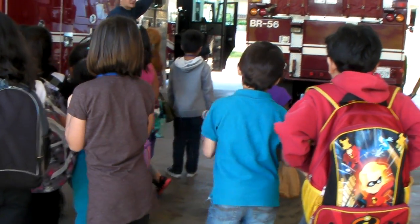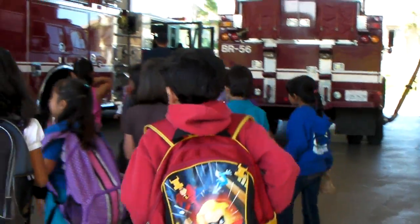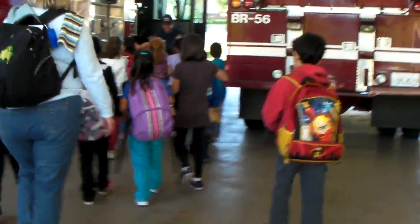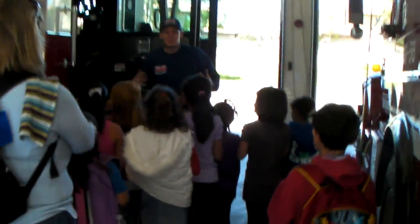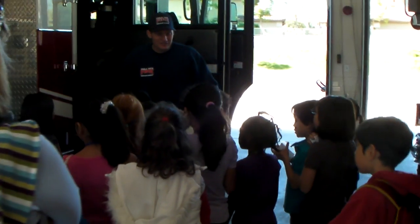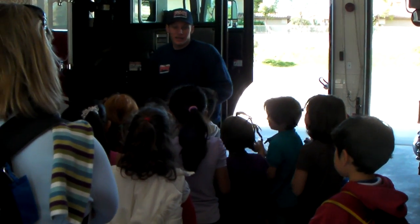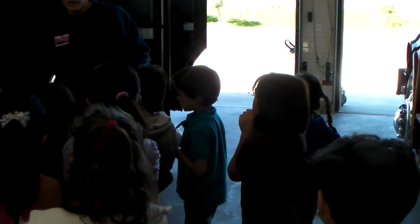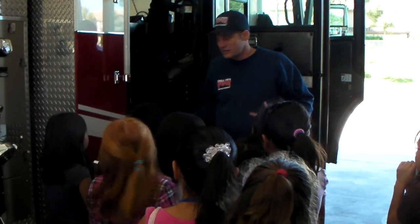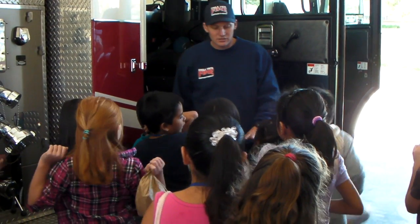Come up front with me, guys. I'm going to show you a couple cool things. This is where Firefighter Nelson sits. He's got all of his gear back here, so he usually gets dressed, most of his stuff, and he sits back here, and on the way to a fire, his backpack, his air pack, is right in his seat. Okay, we're going to walk past here in a second, guys.